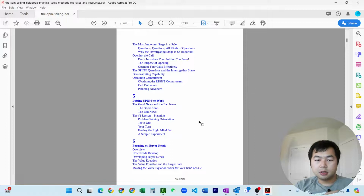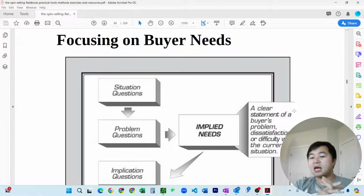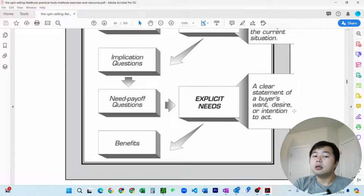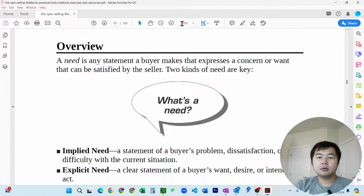Let's go. Chapter 6, focusing on buyer's needs. We have your situation questions, and then we'll go to the problem questions. The problem questions will uncover implied needs. It's a clear statement of a buyer's problem, dissatisfaction, or difficulty with the current situation. Then we go into the implication questions, and then need-payoff questions. Buyers are going to tell you the explicit needs: a clear statement of what they want, what they need, what they desire, what their intention is in certain transactions, and then what the benefits are. So that's our overall selling cycle.